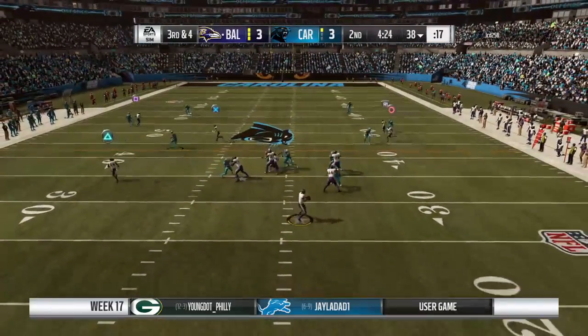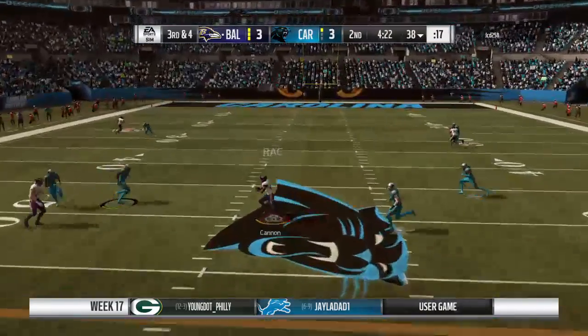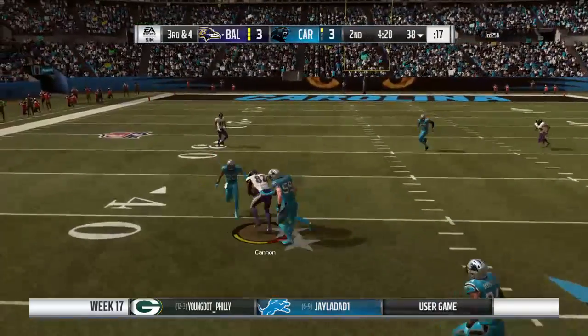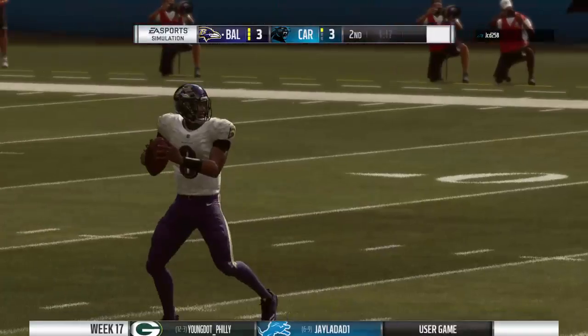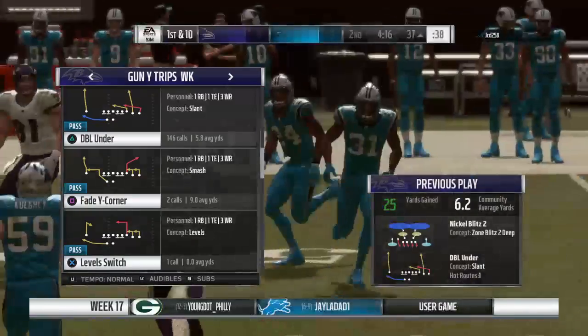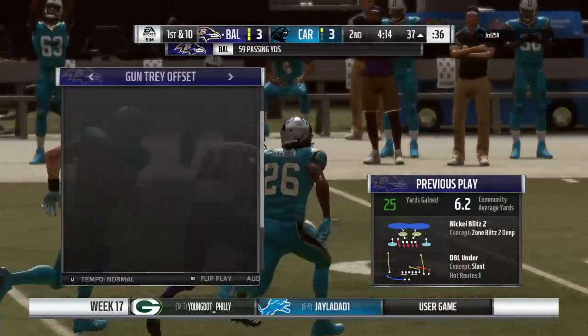Here's Jackson. From the gun, he'll throw. He's got a first down and then some at midfield. And down right around the 37. And they pick up 25 as they convert on third.